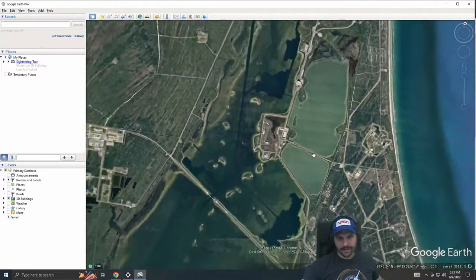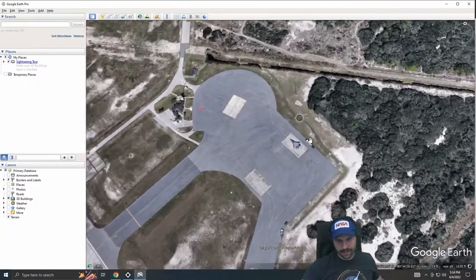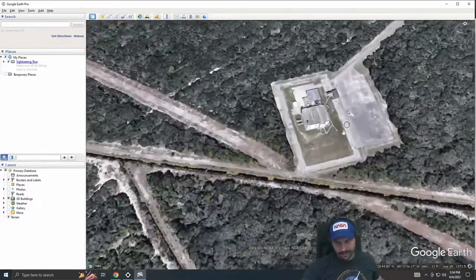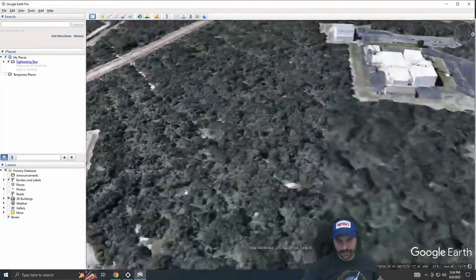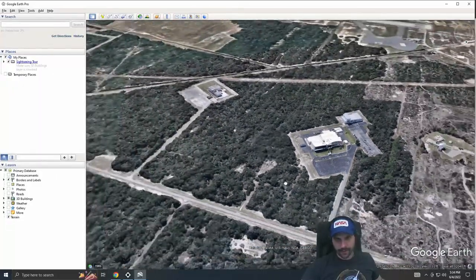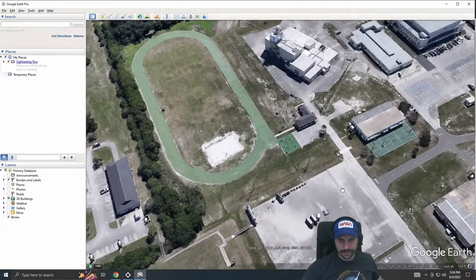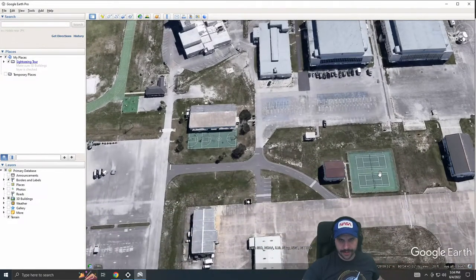I mean, there is one other place that maybe we could look at. Maybe the skid strip. The skid strip has a single F-15 on it in that picture, so I highly doubt that. Nope. If you're gonna ask me what all these buildings do, I have no freaking clue. There's a track out there. That's cool. Some basketball courts. Some tennis courts.